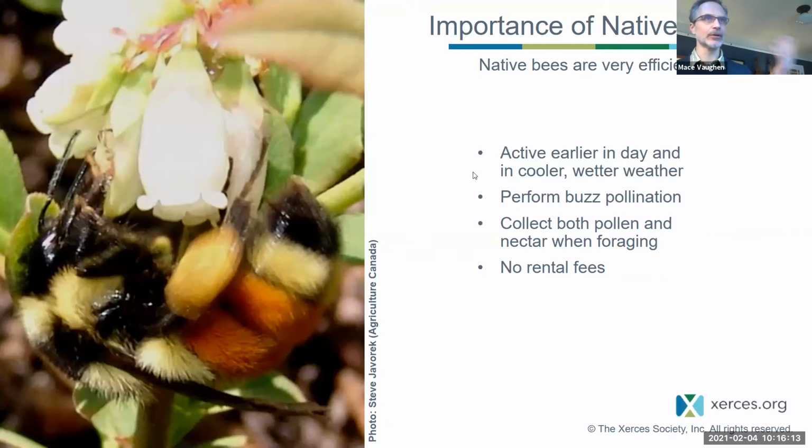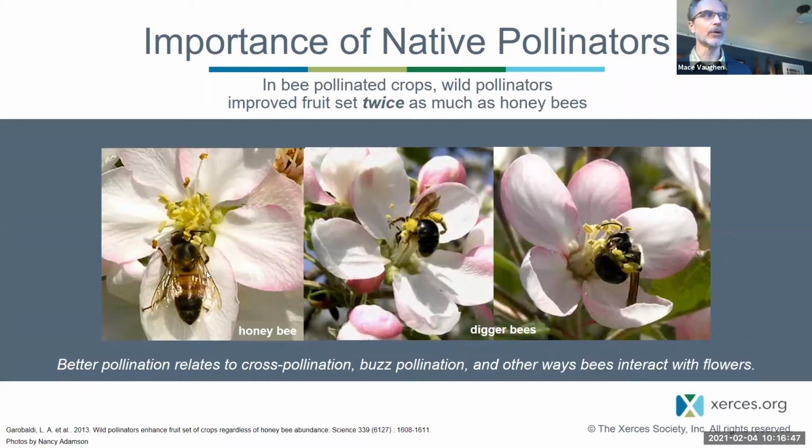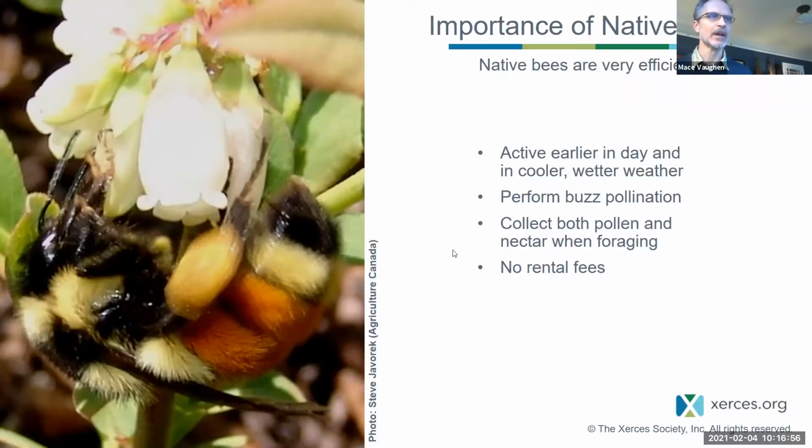And they do this because they're active earlier in the day, they're active in cooler and wetter weather. This is particularly important for spring pollinated crops. They can perform buzz pollination where they're shaking the flowers to release pollen. And this would be tomatoes or cranberries or blueberries, all of which really benefit from that vibration to get the pollen out of the flowers. Bees also collect pollen and nectar when foraging, native bees in particular. Honeybees can sometimes specialize and they'll just collect nectar and they might even miss the pollen structures of the plant. Like on apple bloom, a lot of times honeybees will go underneath the anthers, the pollen structures on the flower, and miss them altogether, whereas a lot of our native bees are just all in that thing.